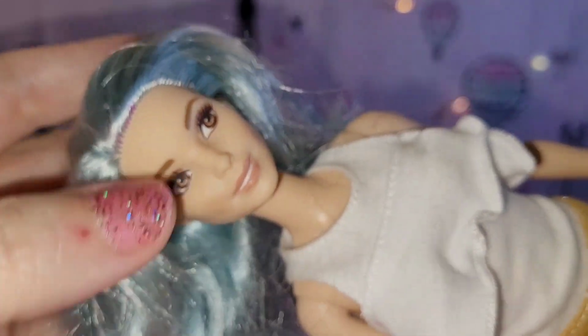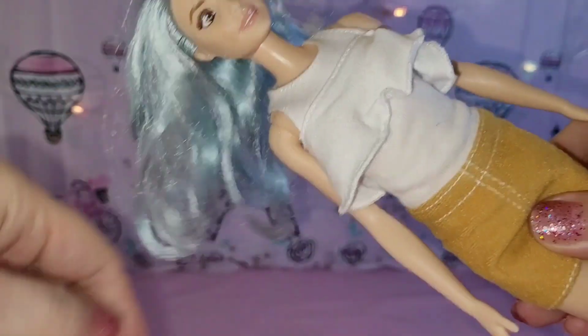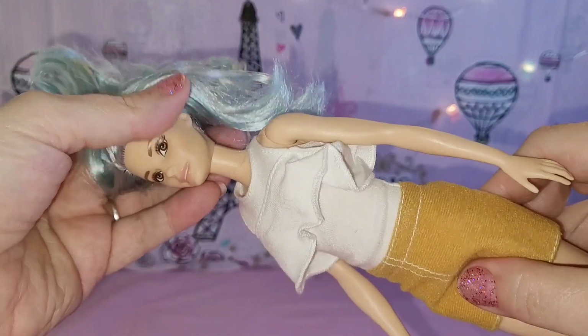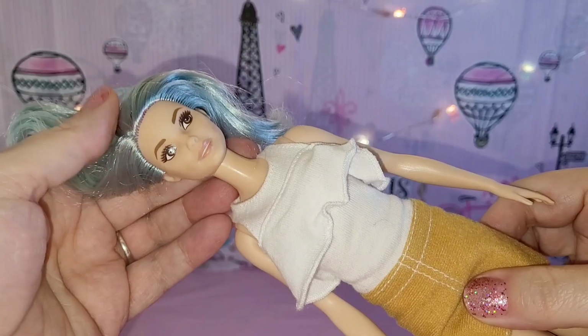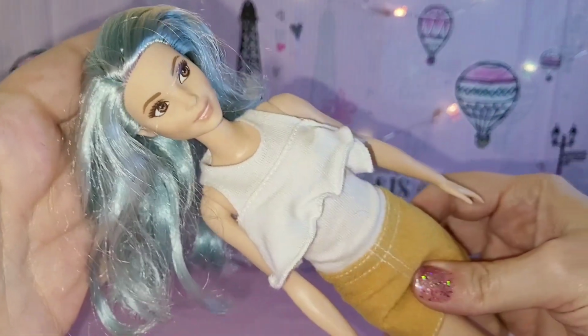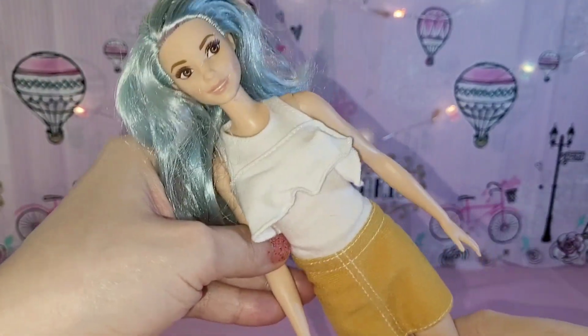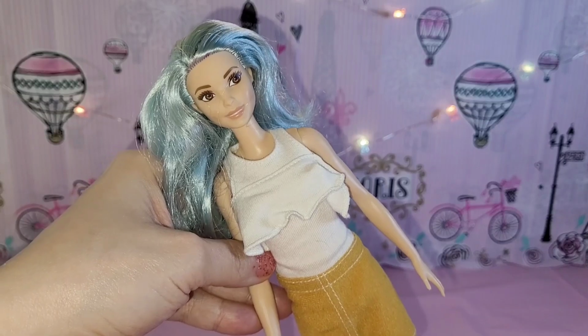I love it, with the side glance, and she has really nice blushing and everything. She is grubby though. You know, you can't really tell, but she has a little bit of grub on her neck, a little bit on her face, and this white top is a little dingy, but you know, I can bring it back with some OxyClean when I wash it. So there's her, loving her, definitely keeping her. Glad I get to add her to my collection.